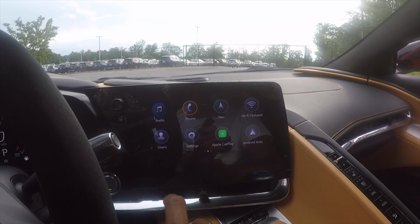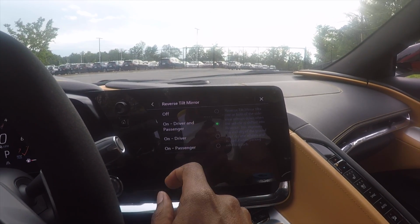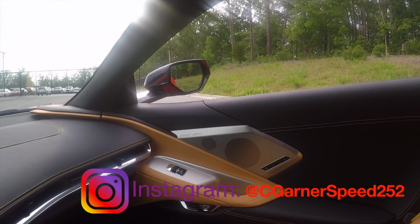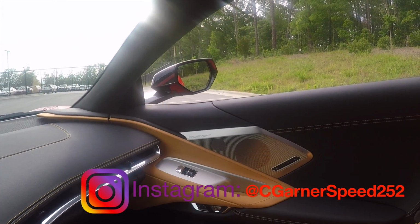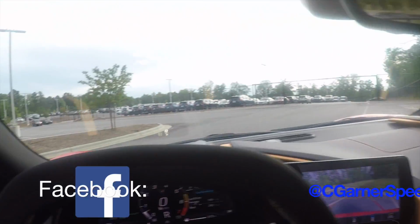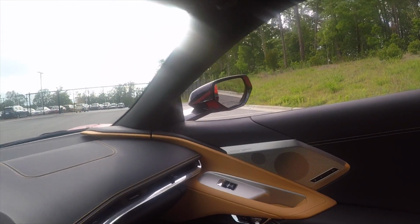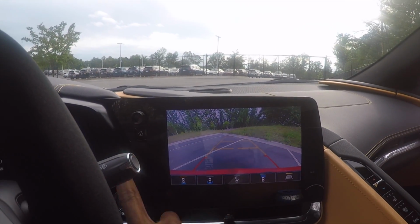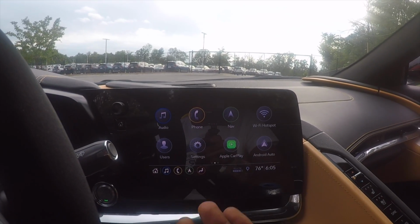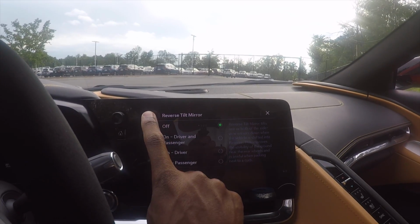And now I'm going back to settings. At this point, once again, I can choose to put it off, driver and passenger, driver or passenger. I'm going to do passenger this time, and I'm going to put the camera on that side. I'm going to put the car in reverse. As you see, the passenger side is going down and the driver's side has stayed the same. So that gives you the option of doing whatever one you want. Personally, once again, I do not like that feature whatsoever. It is a feature that I wanted to show you guys, so if you're ever interested in doing it with your own car, you can do it. I'm going to go back to my settings and turn it off because I do not like that feature.